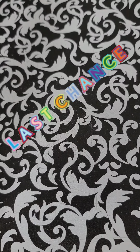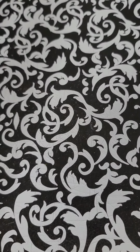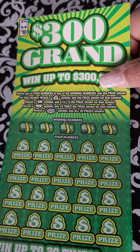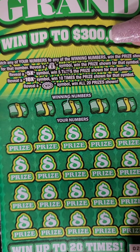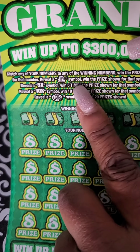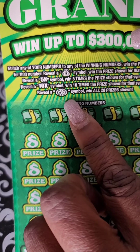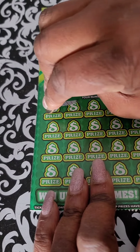Y'all, we got one more chance at this. We're hoping that this is not a bust this session. $300,000 grand. Okay, so y'all know if we get the money back, you win that prize. 5 times symbol, you win 5 times the prize. 10 times symbol, you win 10 times the prize. And if you get the win, you get all 20 prizes. Do a symbol search.